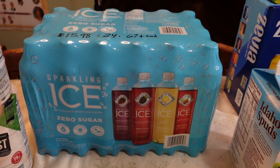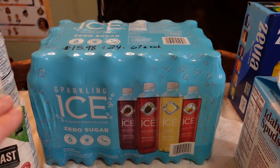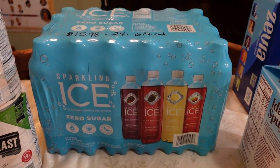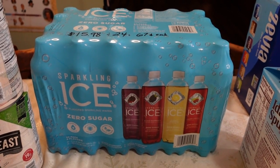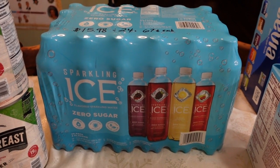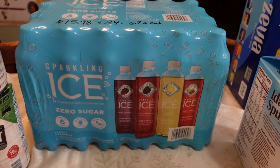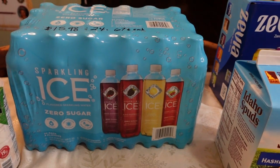But this is a better price if you don't have the Aldi version available to you. And again, I have not taste tested the Aldi version, so I don't know if it compares or not, but I am typically very pleased with all Aldi products. So I'm looking forward to trying them next time.